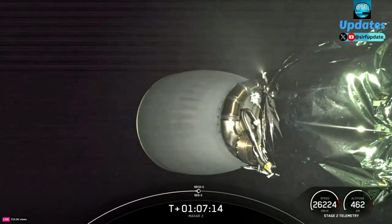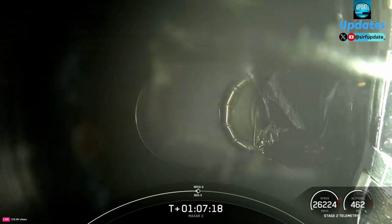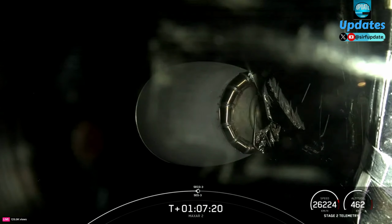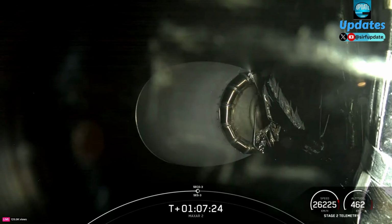Hi again, and thanks for tuning in. We're coming up on our third ignition of the MVAC engine. We're standing by to hear this called out over the nets as SES-3. This will be another quick burn lasting just about 7 seconds.